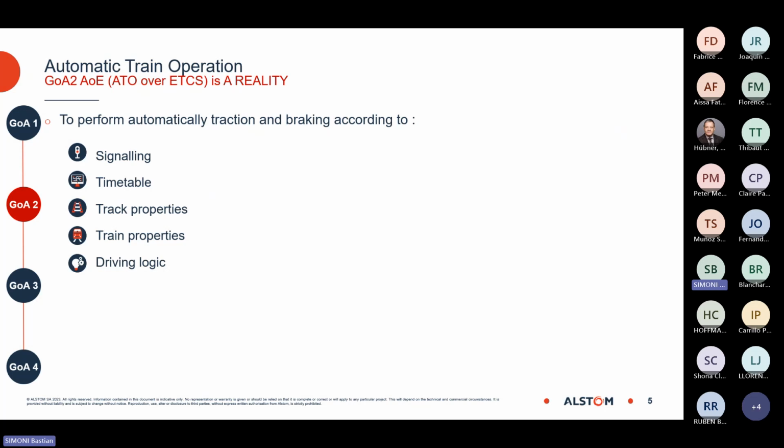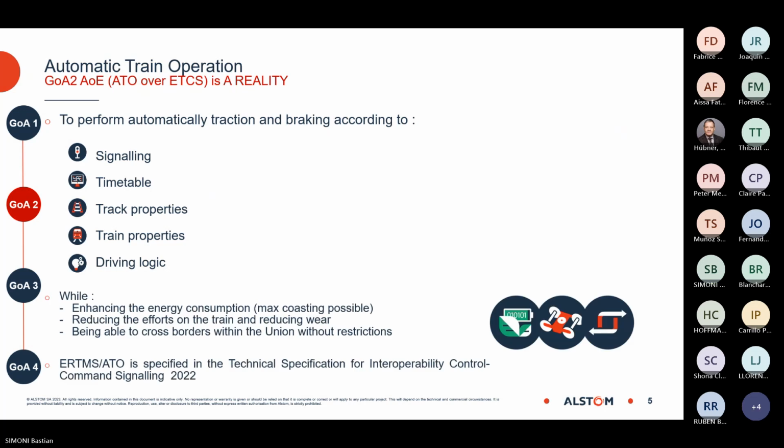The train properties: are we dealing with a passenger train or a freight train, what is its mass, its length, and so on. And the driving logic, that is the algorithm made by the suppliers, which is of course the knowledge of the suppliers, to optimize all of this and to have the smoothest ride possible by saving energy and respecting all the inputs I have mentioned above. So this is already available in the TSI CCS 2022, released this year, and I invite you, of course, to read it if you have the time and the wish to, so that you can better understand what we are talking about.